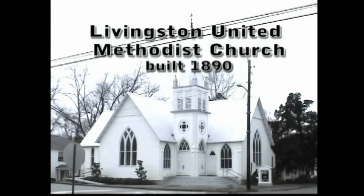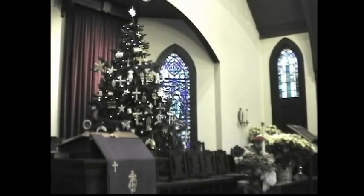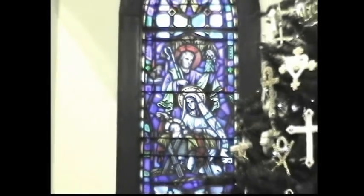We are visiting Livingston during the season of Advent. Many churches have a hanging of the green service after Thanksgiving. The sanctuary is adorned with garland, poinsettias, wreaths, candles, and a Chrismon tree. Each ornament is a symbol relating to Christ.